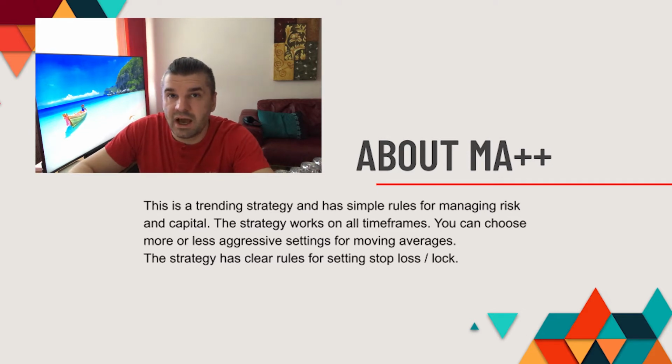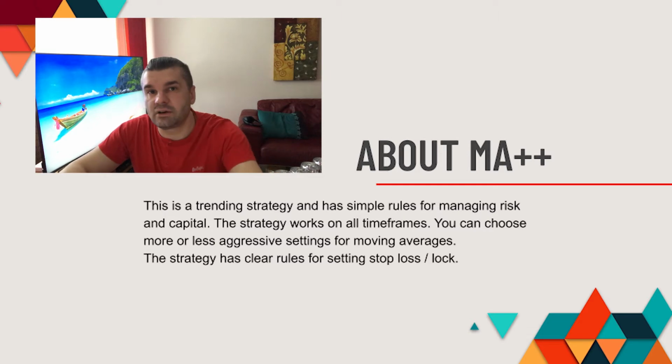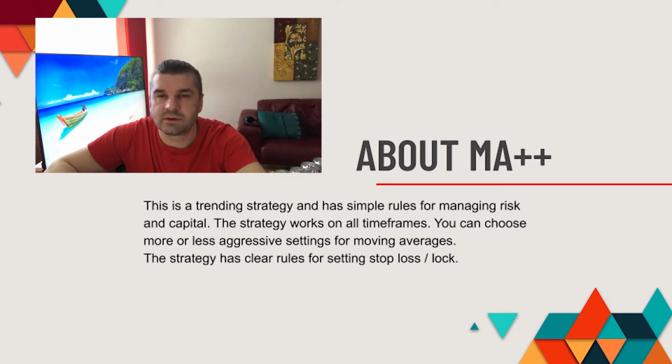The strategy has clear rules for setting stop loss and lock, if you're using a locking strategy, as I do, for example. If you don't have time to consistently sit at your computer or constantly get your phone out to monitor the state of the market, then this strategy is right for you. This strategy works on all time frames. I repeat it.